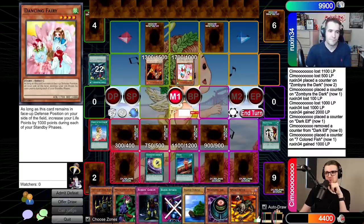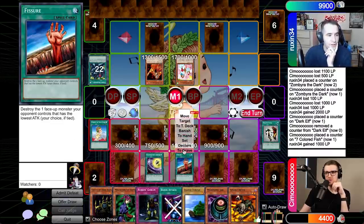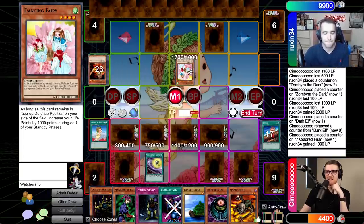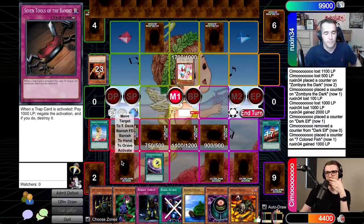I am going to Fisher the Fire Princess. I really just don't want to deal with that. The Fire Princess, that's just not nice. Okay. Yeah, I don't want to take any chances that you can burn me to death, because you have Dancing Fairy, too, so. I do have Dancing Fairy. I think I may have the game wrapped up by that point, but we'll see. We'll see. We will see. I'm going to get Darkhold for my life here momentarily.